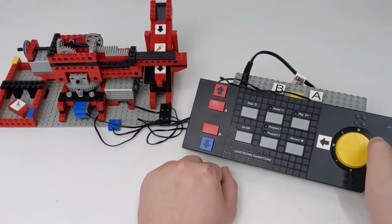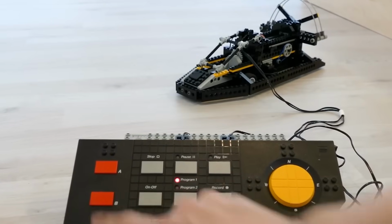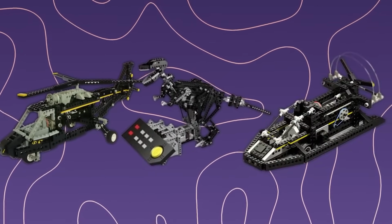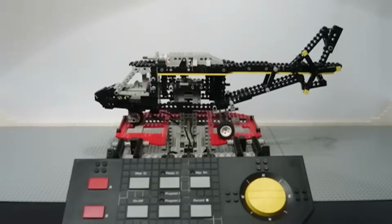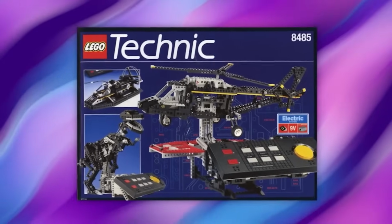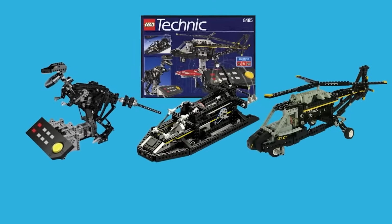Instead of being able to control a pen like before, the Control Center 2 set allowed you to control an actual build, and you had 3 different options to choose from: a helicopter, a dinosaur, and a boat. Once you built your model of choice and hooked everything up to the control center, you had full control of whatever you decided to build. This set is by far one of the coolest Technic sets of the 1990s, and in terms of innovation, this is about as far as they got.